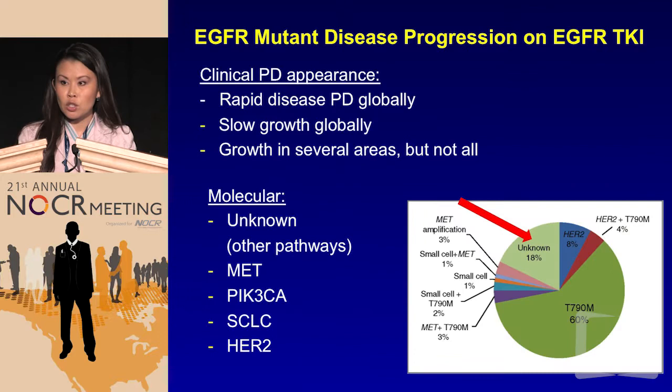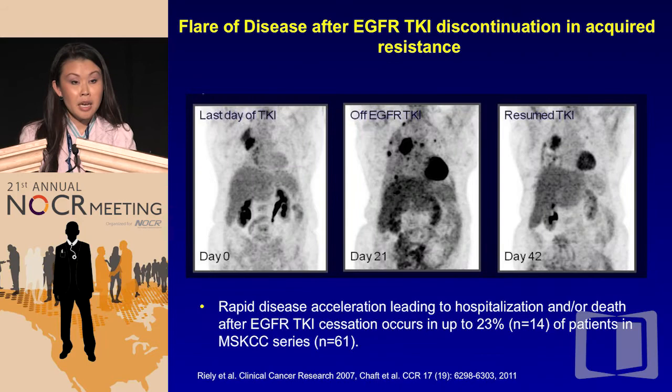Our biggest problem is going to be the global progressors. In these cases, there's rapid progression, where you have to really think about small cell transformation. There's also the slow growth globally that occurs overall. And then there's the mixed pattern where you've got growth happening in one particular large area versus another. Now, usually in these cases, you want to biopsy the area that is rapidly growing or is growing most significantly, and you have to try to identify the mechanism of resistance.